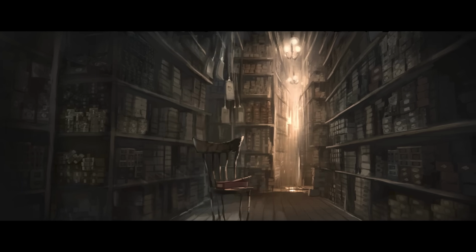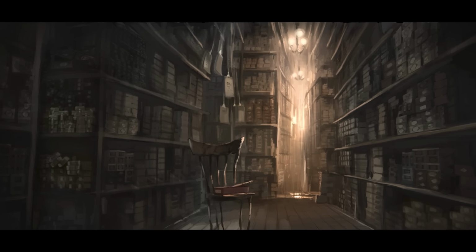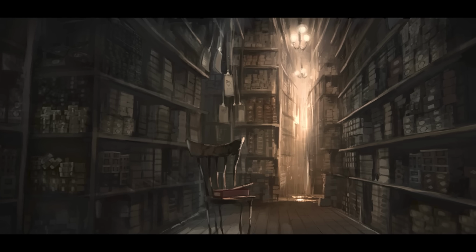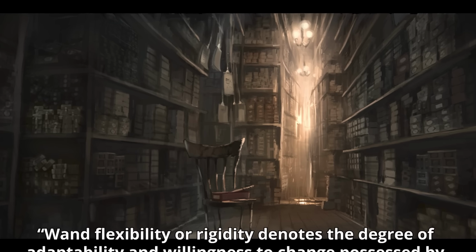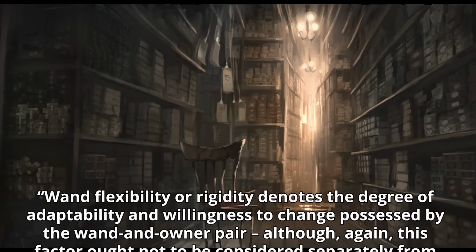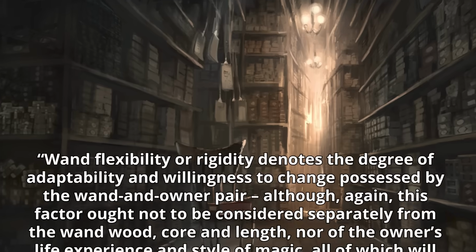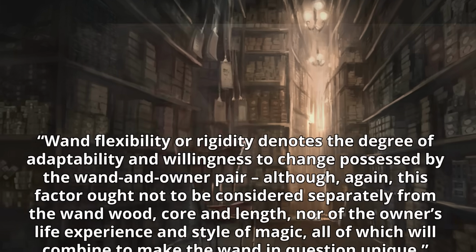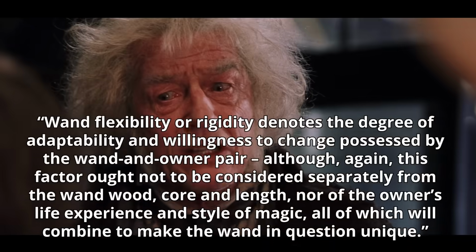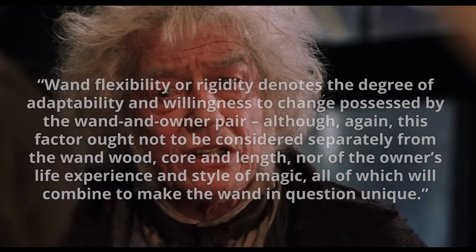Okay, now what about flexibility? What does that have to do with anything? According to Pottermore, wand flexibility is important, but should not be looked at as a standalone component, but rather a piece of a whole package. Wand flexibility or rigidity denotes the degree of adaptability and willingness to change possessed by the wand and owner pair, although again, this factor ought not to be considered separately from the wand wood, core and length, nor of the owner's life experience and style of magic, all of which will combine to make the wand in question unique.